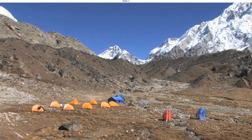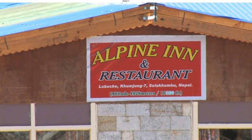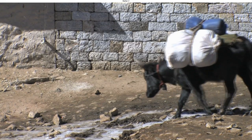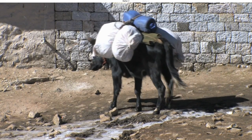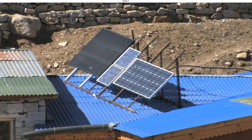The number of trekkers passing through this village can vary greatly, and it is common for there to be no accommodation available. Guests may be asked to share a room with a stranger or even sleep on the dining room floor. There is no way around this, as the nearest lodge is many hours' walk away.